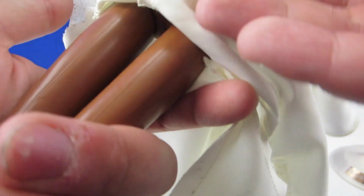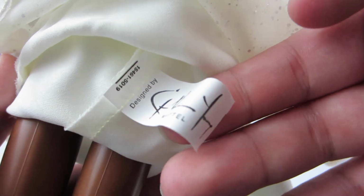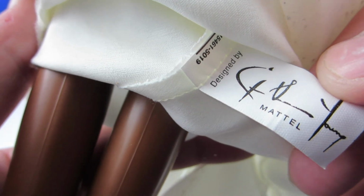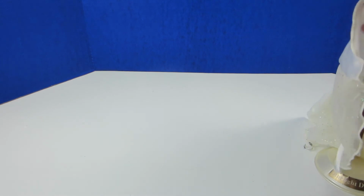Okay, I don't know... Oh, it's the signature of Cynthia Young. She designed it. So Cynthia Young designed it, and then she put her signature. So her signature's on the tag. So if you ever found a dress that was by Mattel, like this looks like a Barbie dress that's by Mattel, but has a signature on it instead of having the B for Barbie.